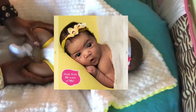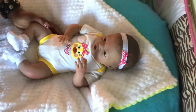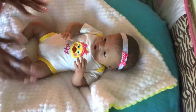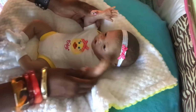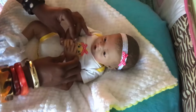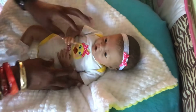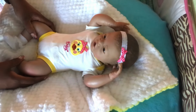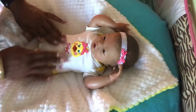This is Imani. Look how cute she is, you guys. So her mouth is open. And you can get for them like a bottle and a pacifier. But I didn't have the bottle or pacifier because you have to buy the stuff separate. So my dolly friend sent her to me like this. And this is how she comes with this cute little onesie on that says Kinby, and her little hairband, and she also comes with like a little cloth diaper.